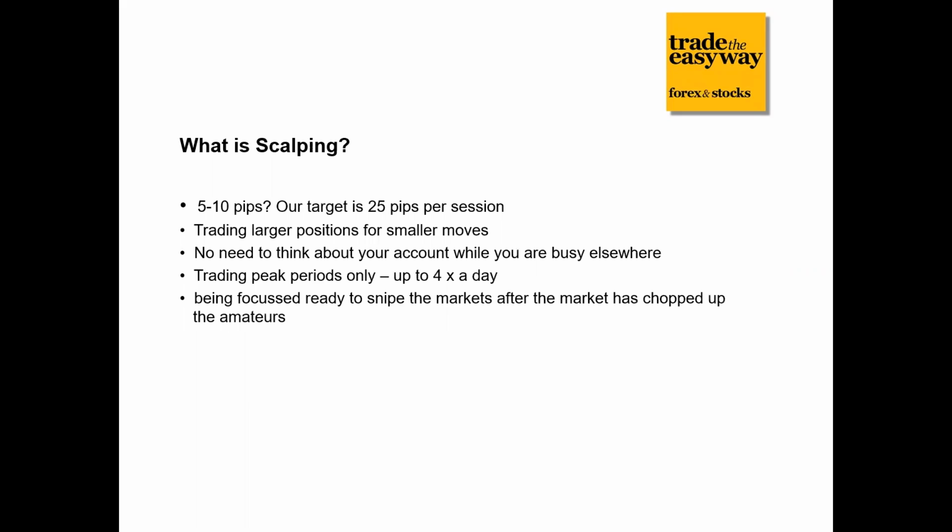So our brand of scalping is not about 5 to 10 pips. That's what most people think of scalping. What we're looking for is 25 pips a session. And we quite often trade, particularly in the US, anything from 1 to 3 trades during the session, whereas the DAX, I would tend to just do one or two maximum. So we're not looking to just jump in and out all day long, making our brokers very happy with lots of spreads that they can get out of it. We're just looking for the key moves of the day.